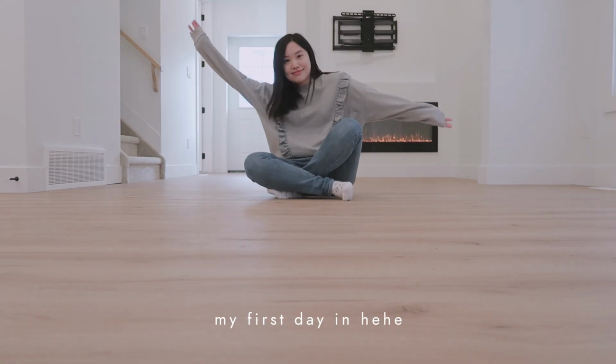If you can tell by the environment that I'm filming in, I have finally moved. So yeah, I haven't really filmed anything yet. I've just been busy. I didn't move that long ago, so I haven't really unpacked. As you can see, this room right here is just my computer, work room slash makeup room slash vanity room, if that makes sense.